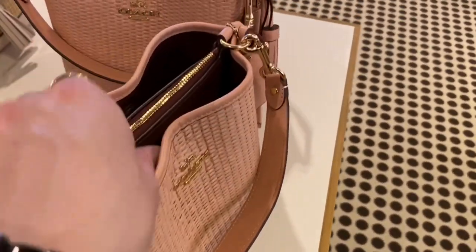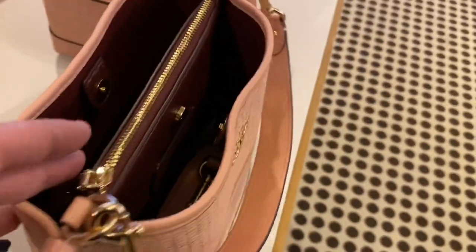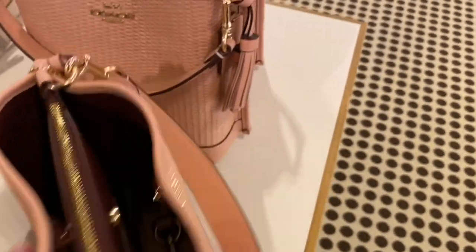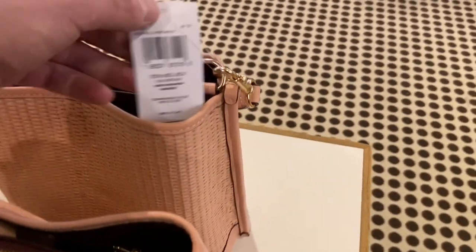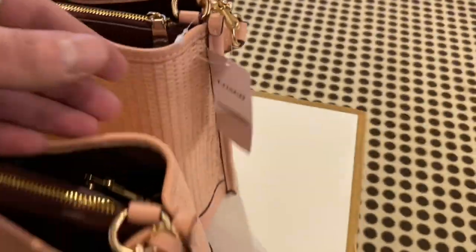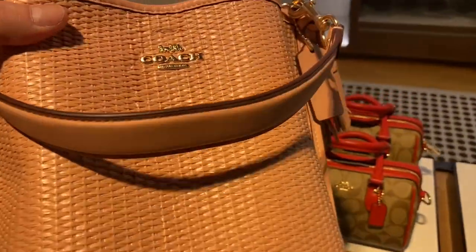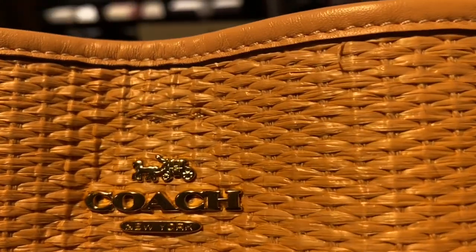And then next up is the Molly Bucket Bag 22. And a nice pink color, I think that one is. Not too bad. Your average Molly. $580, though? Ma'am, are you high? $580? Again, I just don't get it. I don't get the pricing right now. I really don't get it.